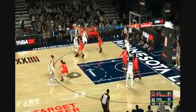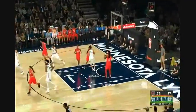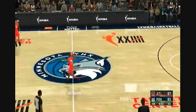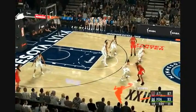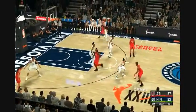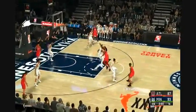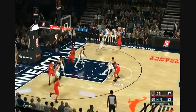To the middle. Collier. And she floats it in for the easy two. Credit the assist on that one. Moving it around, 8 of the last 10 points coming off assists. Nothing makes a coach happier than a display of pure, selfless teamwork. Absolutely. Williams with it. McBride covering.